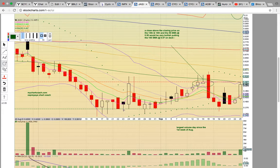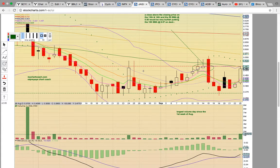There was a nice move above the middle Bollinger Band today. As you can see, for the last couple of months, there's been a sideways channel, and this 50 cent level is the top of the channel that's currently lined up with this green line, which is the 50-day simple moving average and the high close, which was on September 14th. And so if there's a break above 50 and a close above that level, it's going to be very bullish.